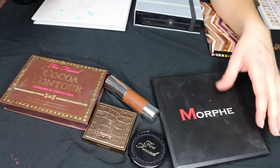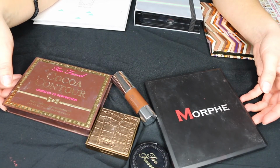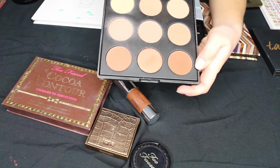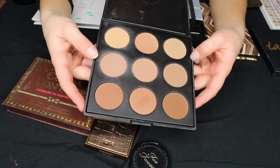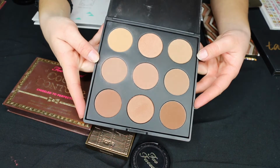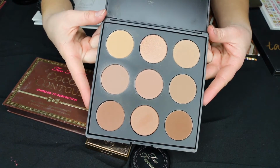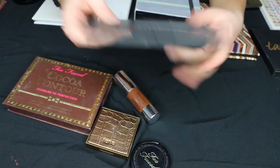So we got a few bronzers down left in here, and I think I will have to say that this Morphe palette is going to be next for me, just because I've used it on set many times. It has come in handy on set, even though I do believe before I move I will be decluttering this. And actually I'm going to go ahead and list it on my Poshmark because it's so gently used. So that will be listed on my Poshmark.